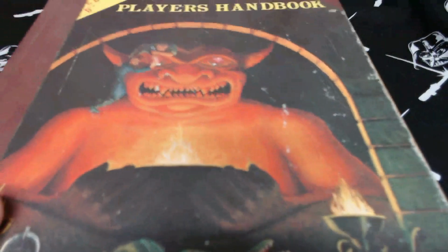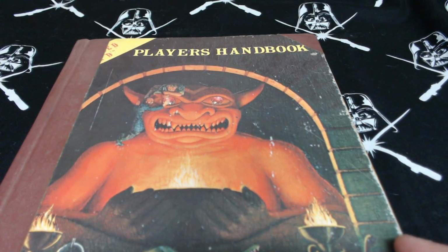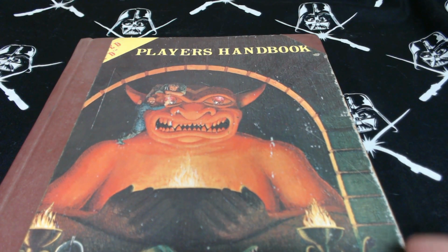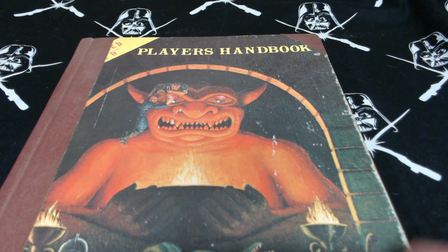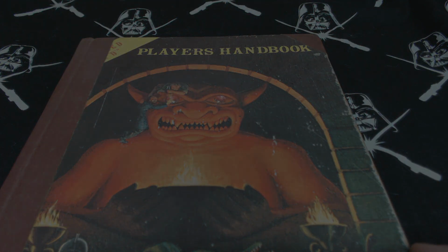So, that was just a little tour of, whoa, sorry for the camera, The Player's Handbook from 1978. Love this iconic artwork on the cover. I've seen it reproduced over the years, but there's something so beautiful about how archaic this original art is. Nowadays, it's all glossy and flashy, and everybody has a ton of detail, but this to me is the pure essence of D&D.